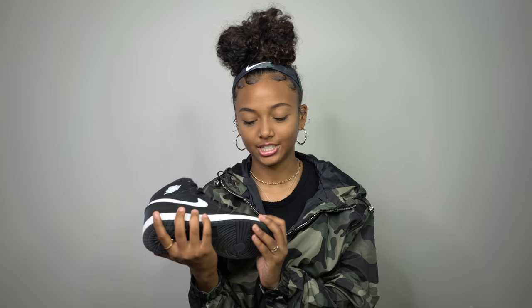Next we have the Yin Yang Ones. This is the black version. I wanted the black and the white version. I never got to get the white version. I'm probably still gonna cop it one day.